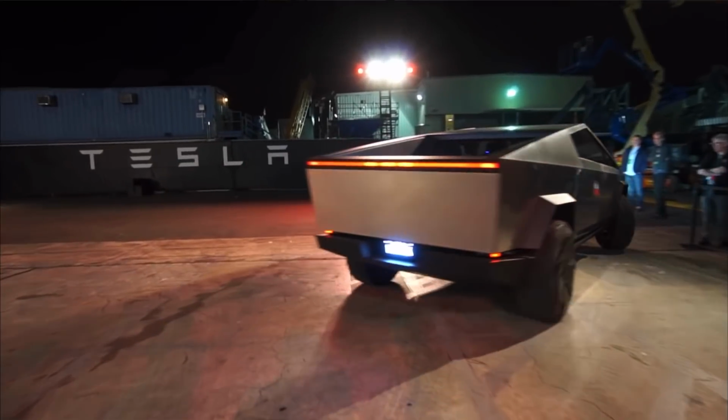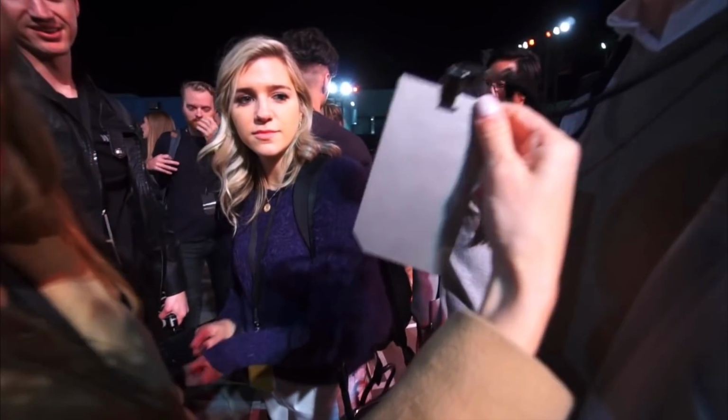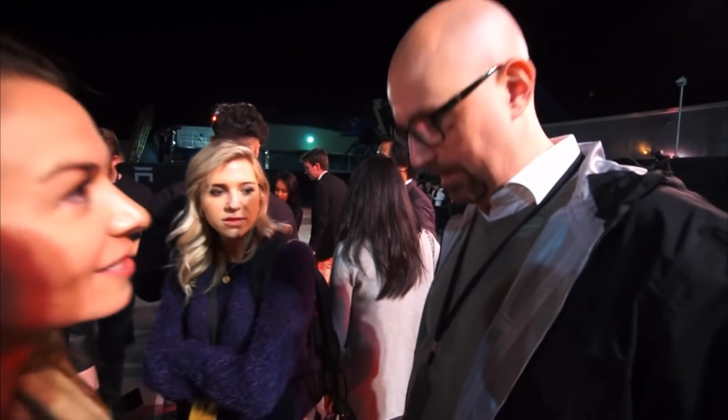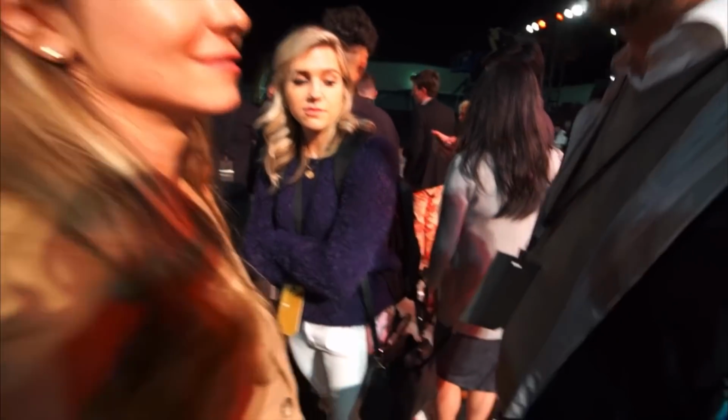So you guys may remember that we were at the unveiling of the Cybertruck in November of 2019. So this is, if you're like legit VIP, this is what you get. And apparently it's a piece of, is it really a piece of the car? Absolutely, yeah. So this is supposed to be bulletproof, right? So, do it. Do it.